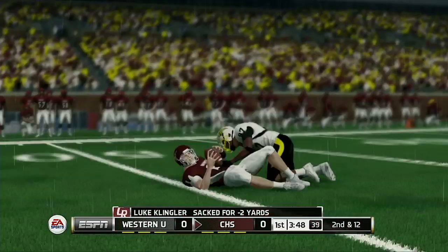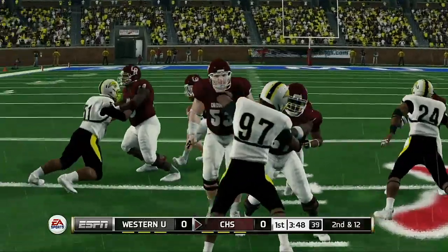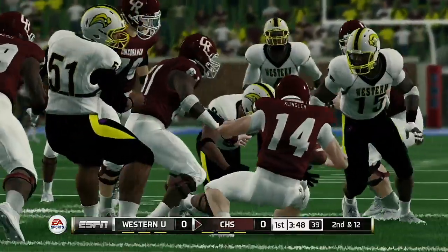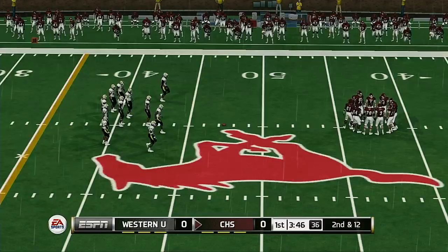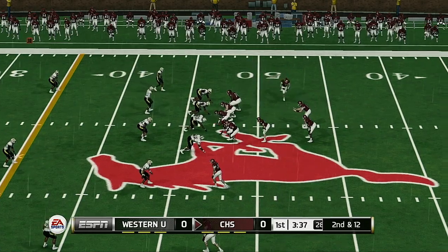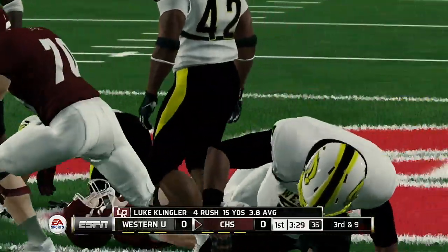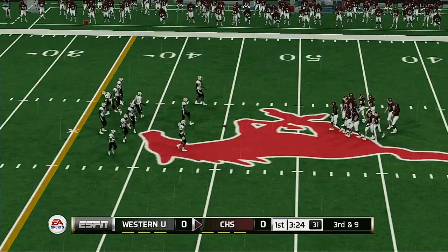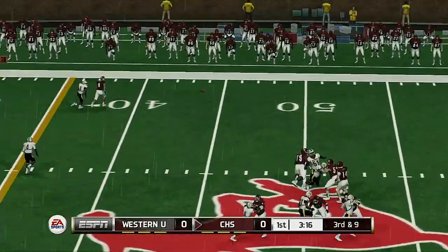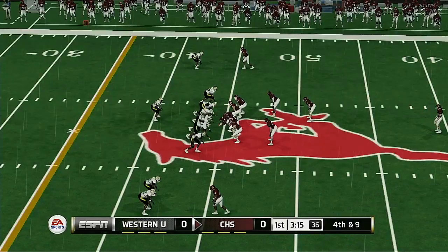Scrambling, and he's sacked. This quarterback has to do a better job of avoiding the rush, because sacks can be real drive killers. It's second and 12. Ball on the 47-yard line. He's taken down around the 45-yard line. Quick throw, incomplete. Wanted his receiver. Number nine was the intended receiver on the play. Fourth down.